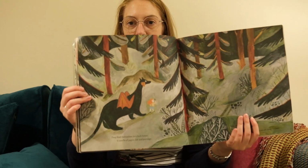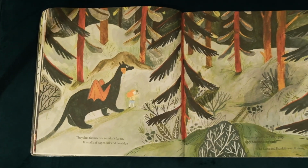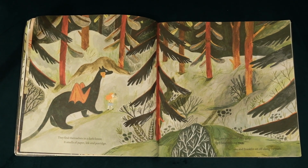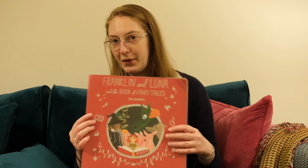So there we go, there's Franklin in the forest with Luna, who also has red hair. So yes, it's a very autumnal colour scheme. So the story is that it's Franklin's birthday, and he thinks all his friends have forgotten, but of course, surprise party.